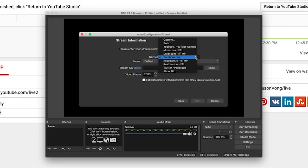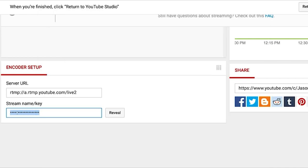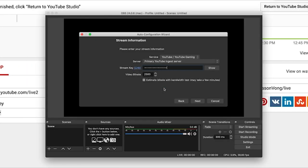Definitely download Open Broadcaster Software, commonly known as OBS. And to use this software to stream to Facebook, YouTube, or even Twitch Live, simply copy the stream key from those platforms to OBS and start broadcast.